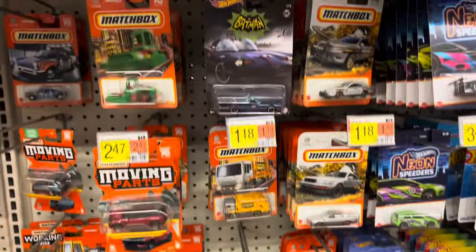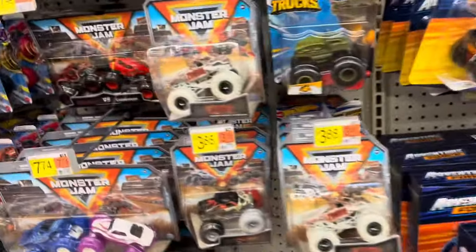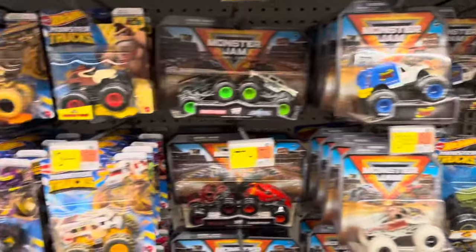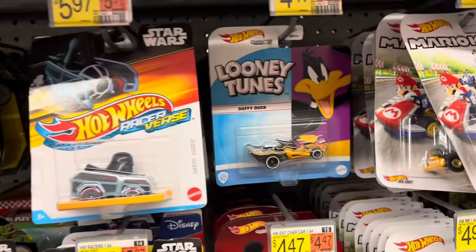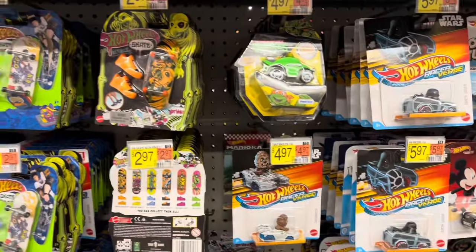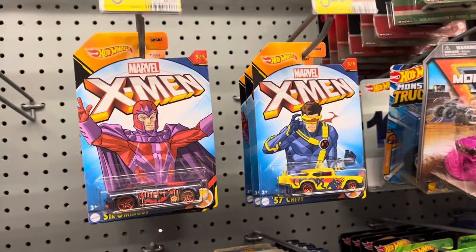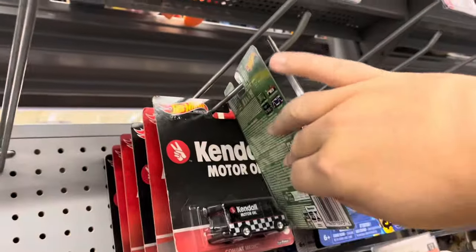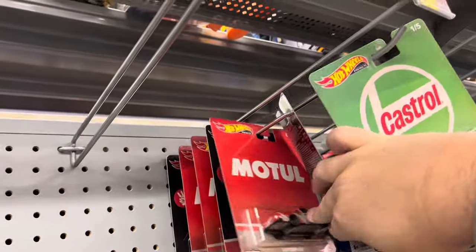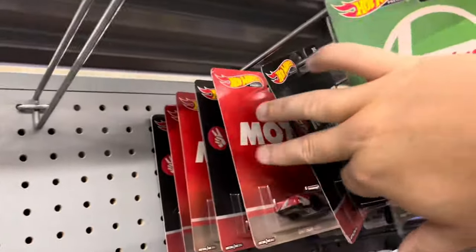A little bit of Matchbox. And got Monster Jam and Monster Trucks. And oh, there's a Mickey Mouse car. There's Daffy Duck. Some racers and turtles. There's Kit from Knight Rider. More X-Men cars. Oh, got a big old Volkswagen Castrol. Oh, what else we got up here? Got Kindle Moto. So yeah, got a lot of all cars. Hopefully my hand wasn't in the way for all those shots.